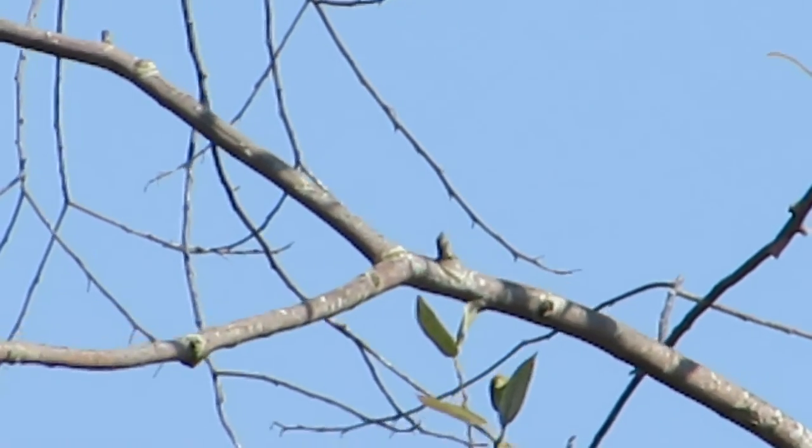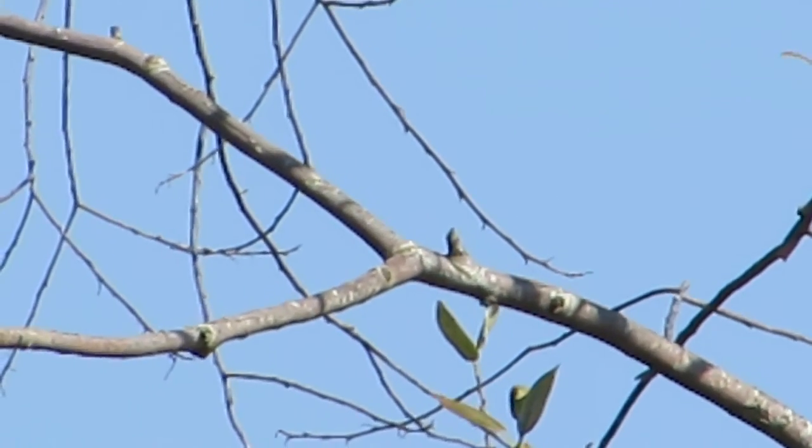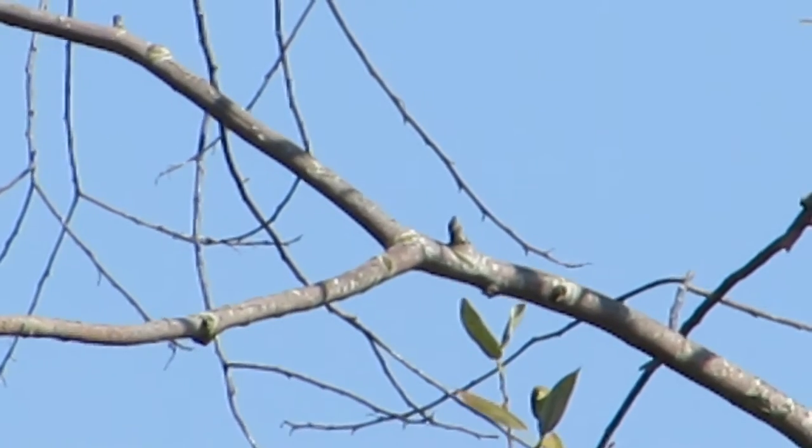Okay, there he goes. He's off on the flight. He's chased a couple birds. Boy, they took off too. Coming right over. What a great bird.